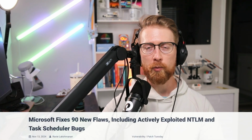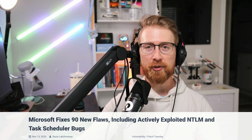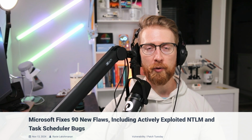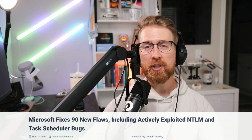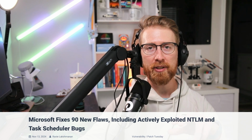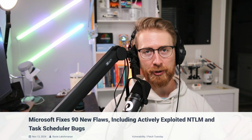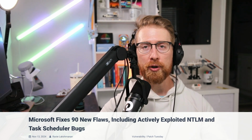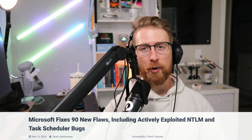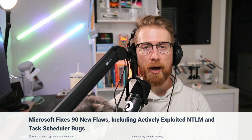And another company that's working to safeguard from security vulnerabilities is Microsoft, and we've just received the November 2024 Patch Tuesday, in which they addressed about 90 flaws, including 2 actively exploited vulnerabilities in the Windows NTLM Manager and the Task Scheduler. It also included 4 critical vulnerabilities, 85 important ones, and 1 moderate one. So if you haven't yet, or if it's even an option for you, make sure you're updating as soon as possible.